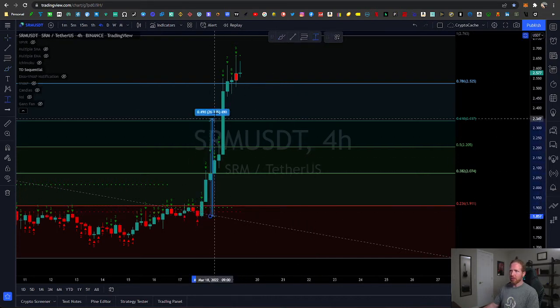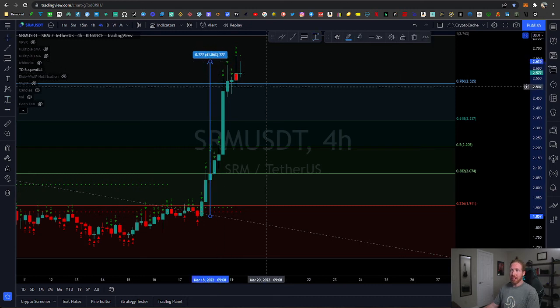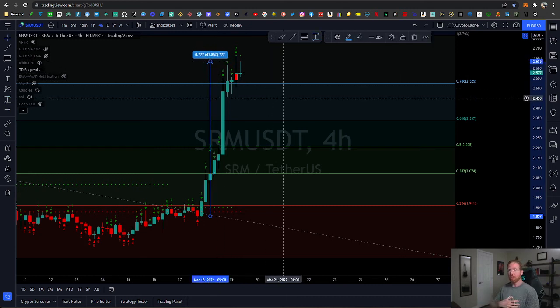Let's see here, 1, 2, that's about 10 hours. So in 10 hours, it's increased by 41%, or just say 42. That's a lot of movement in a short amount of time.